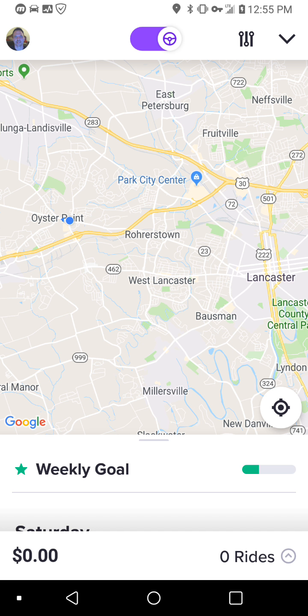So the long story short of this video is, while you are driving for Lyft, make sure that you have the least amount of apps running in the background or in the foreground that are using data. This way it'll free up more data just for Lyft to be able to ping a passenger to where you are. Makes it a lot easier, a lot faster, and you will definitely see a difference.